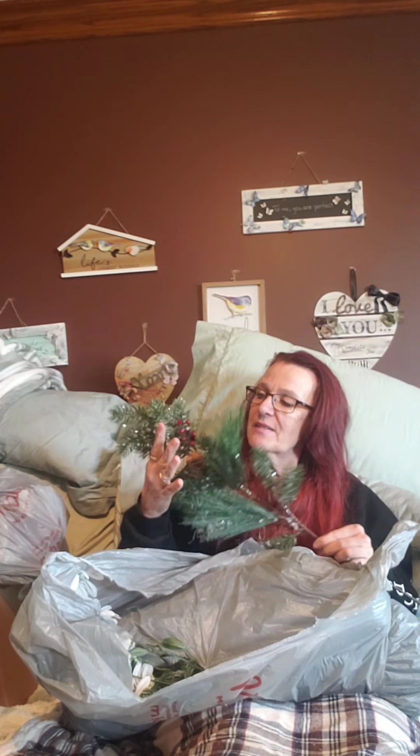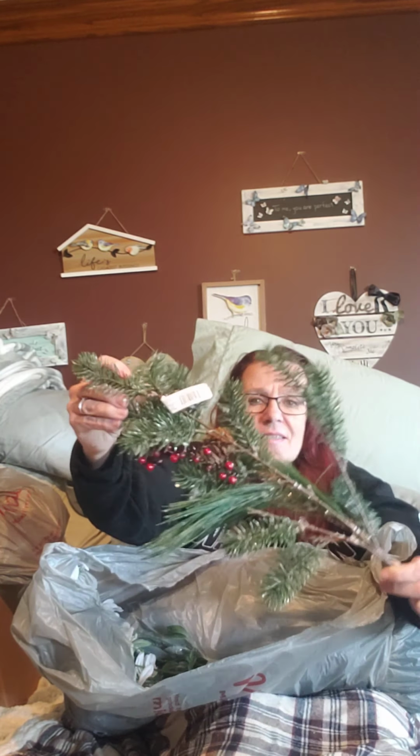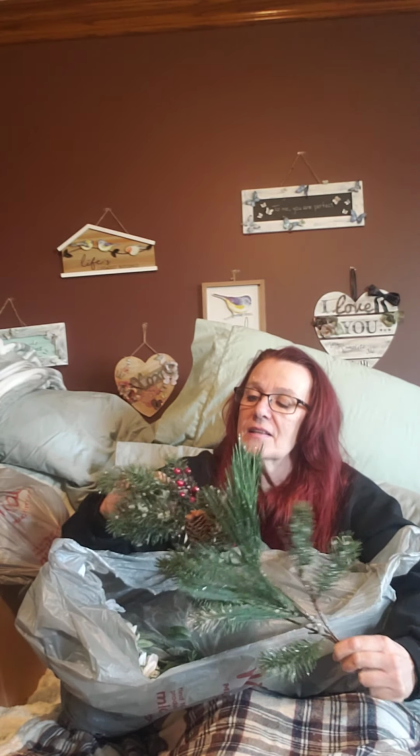This is beautiful. So we have a Christmas spray. It's got like little ice crystals on it. I don't know if you can see that, but it's got little ice crystals on it, and then the berries and a pine cone. And these were actually $11.99. So that's pretty cool.